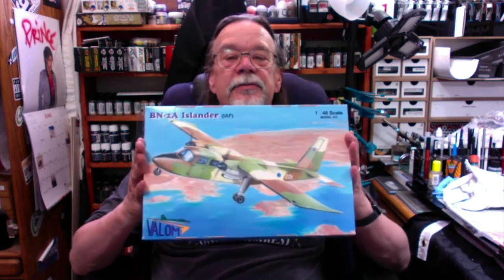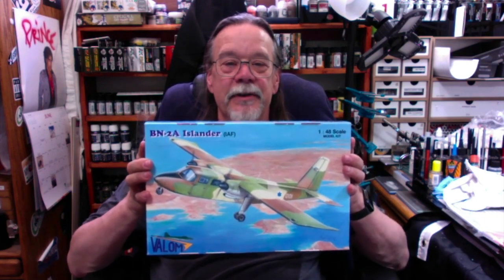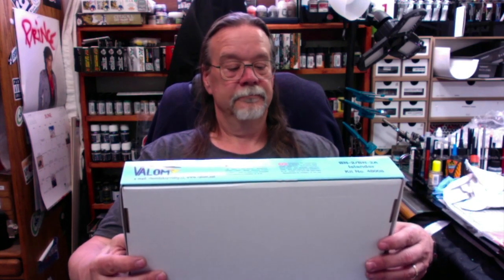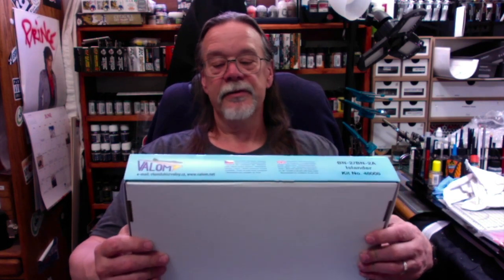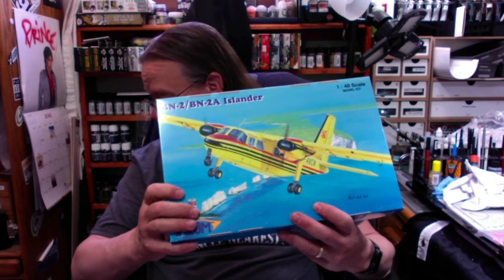This one, British Airways. This one, Israeli. I've just known that from the star and the camouflage, because I love that camouflage. This one, there's one more too. This one doesn't say what it is. But I like the colors. There's one more of these that I didn't bring up. So there are 4 total. Again, good looking kits.